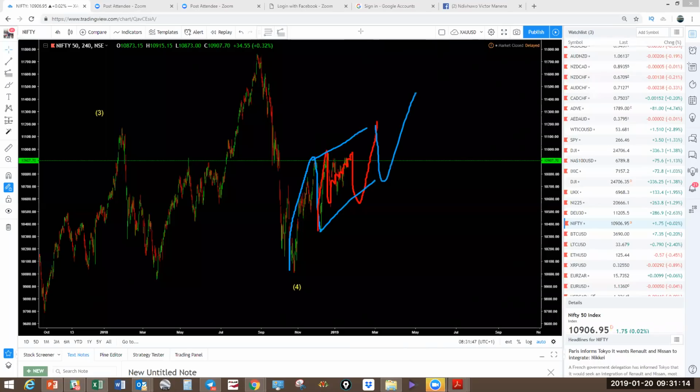Let me follow it with the arrow so you can see what I'm talking about. With a different color, let's do this with white. This is 1, this is 2, this is 3. That is the anticipation based on how this is playing out. So at that point, maybe then we can have a 3-wave move correction that will push this higher. Okay.